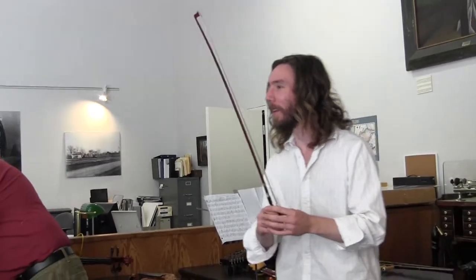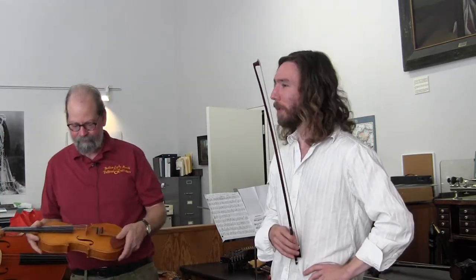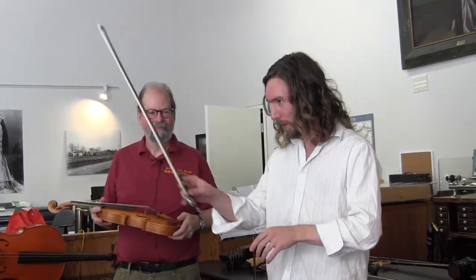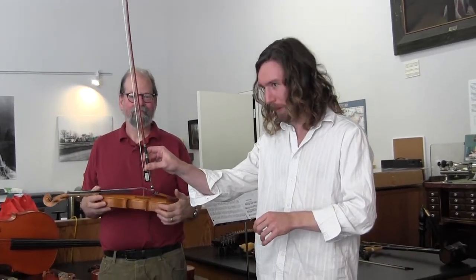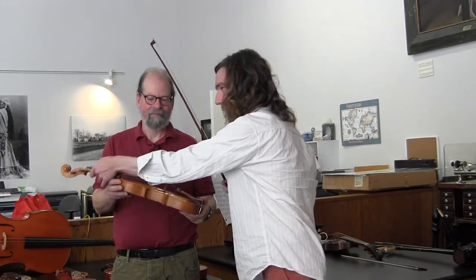Beautiful, beautiful, beautiful instrument. This bow, rotating the bow, changes the tone. It's a bit like if you think of a turbocharger in a car. You know, it mixes oxygen in. So there are around 120 strands of horsehair on this thing, and if I was to use all of them, well.